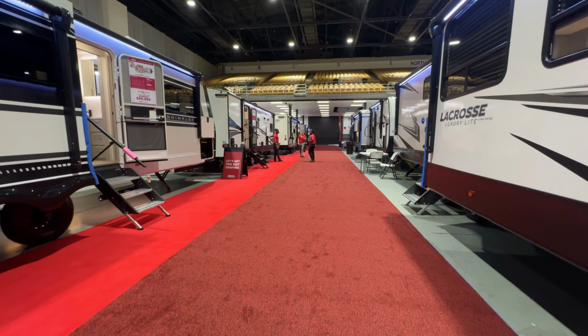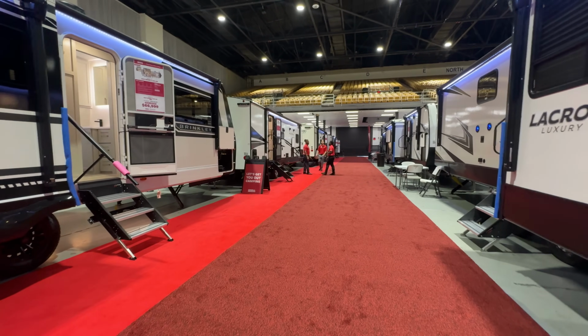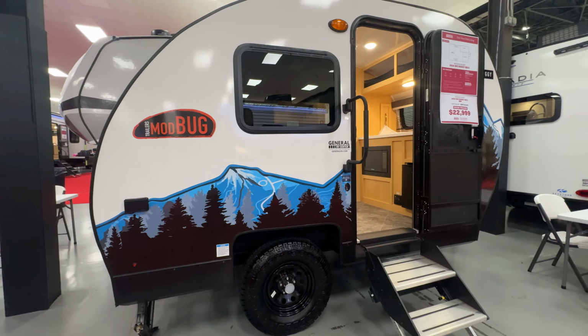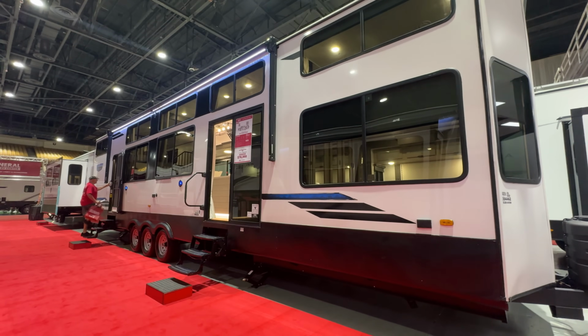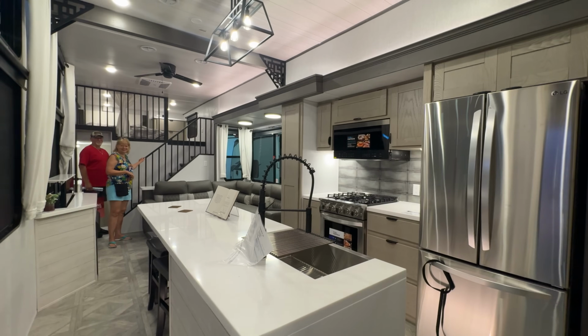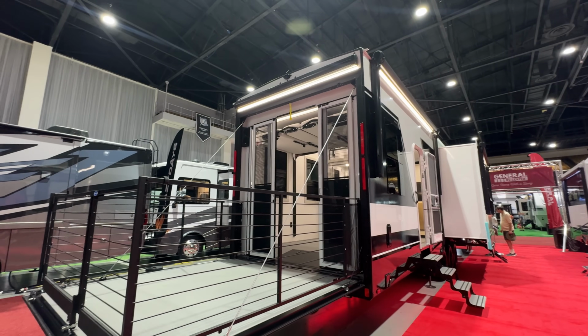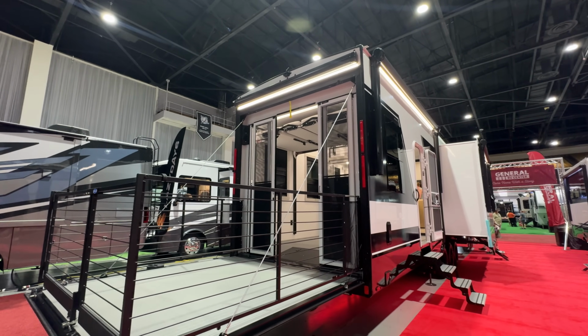Travel trailers are a popular choice due to their wide range of sizes and styles. Whether you need a compact trailer for weekend getaways or an epic destination trailer, there's a travel trailer to suit every lifestyle and budget.